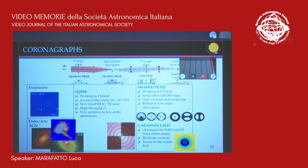So this solution basically allows us to achieve better contrast at small angular separation with respect to the classical LEO configuration, and in general, this provides a moderate contrast of the order of 10 to the -4 on the whole SHARK-NIR view. We have shaped pupil, which consists of binary transmission patterns, which are the apodizing masks, applied in the pupil plane. Actually, in our case, it is just after the pupil plane, to generate a high contrast region in the subsequent focal plane. And then a hard edge mask is placed on the focal plane to remove all the light falling out of this zone.